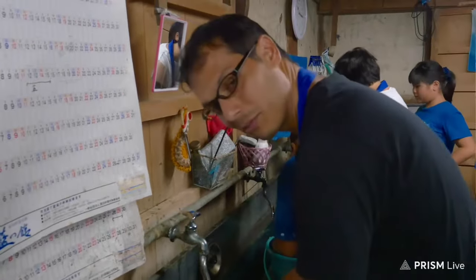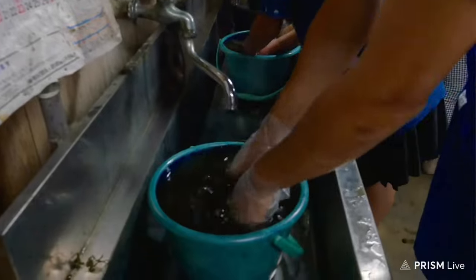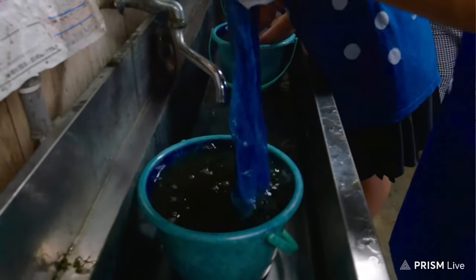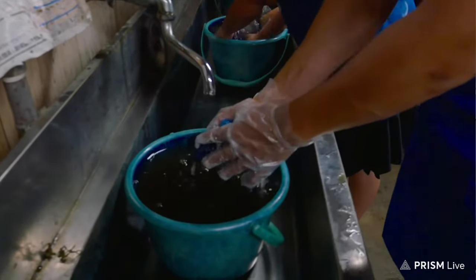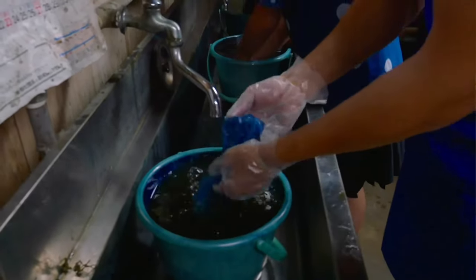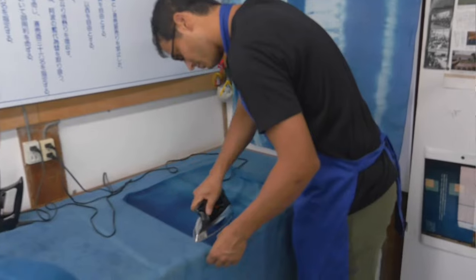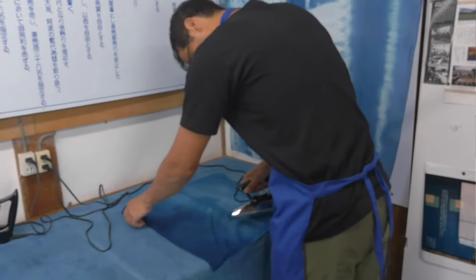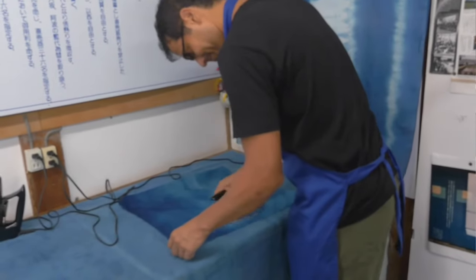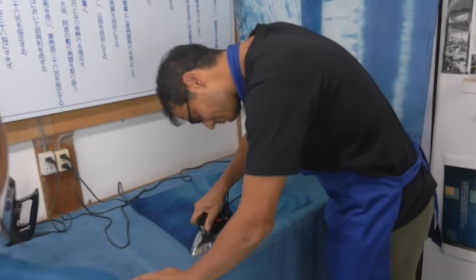I think this was at the museum, but they've been doing it at this place for, I think they said, like 400 years, which is pretty crazy. And the longer you keep it in the indigo dye, the darker it gets. So you can control the color. But one of the things which is hard for independent makers is they can't hit an exact color sometimes, if you want to make a bunch of products. But that's part of the characteristic of it, I think.